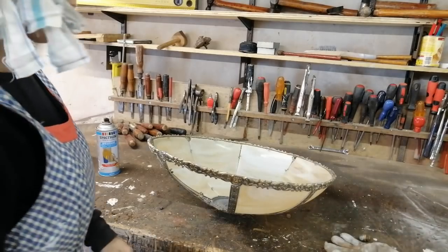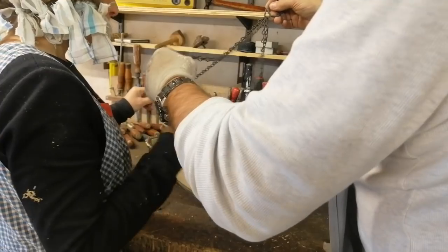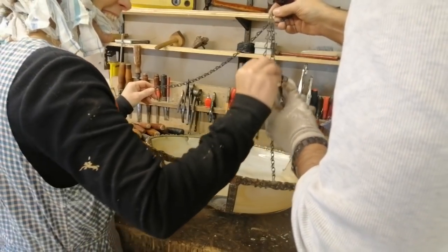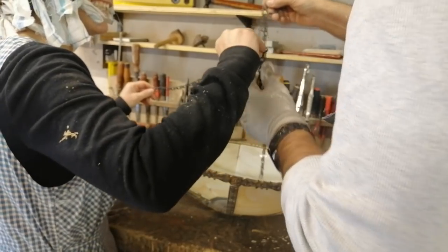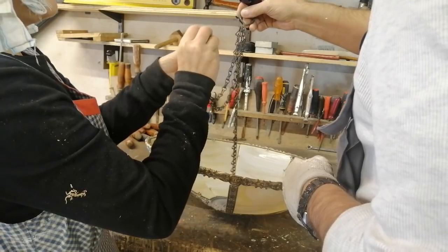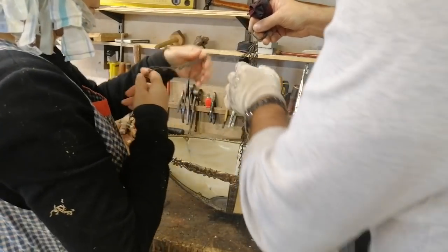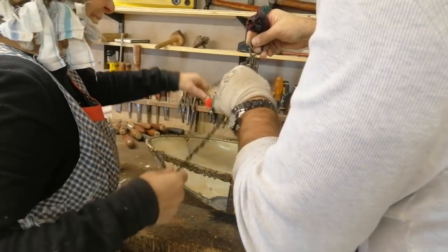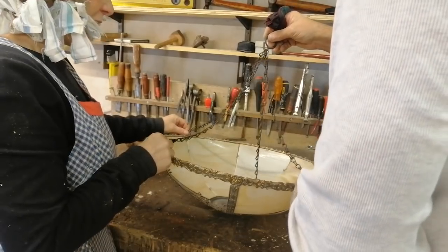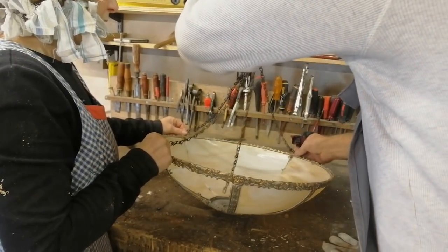Right, so we've got four chains, honey. You take that one and that one. Oh God, not again. What's going on there? I'll leave it to you. Okay. So that's your one, and those two, and the third one goes there. Do you know what? And the fourth one goes there. I think that's going to be about right.